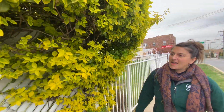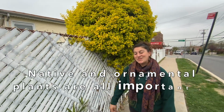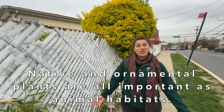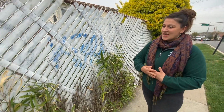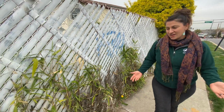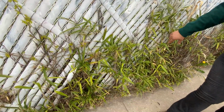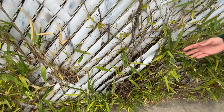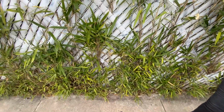You'll encounter both native plant species and decorative, ornamental, planted landscaping plants on your trip through your neighborhood, and all of them are valuable for our urban wildlife friends to find shelter, to protect themselves and their young as they're growing. And we also will encounter along the fences invasive plant species like bamboo as well as native plant species like dandelions and wild onions.